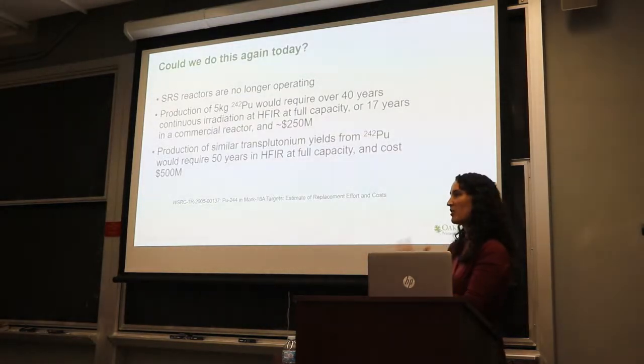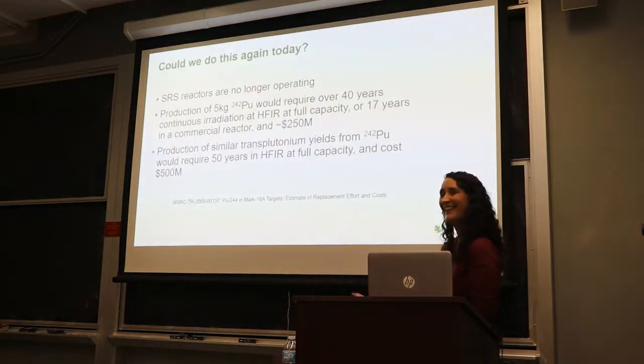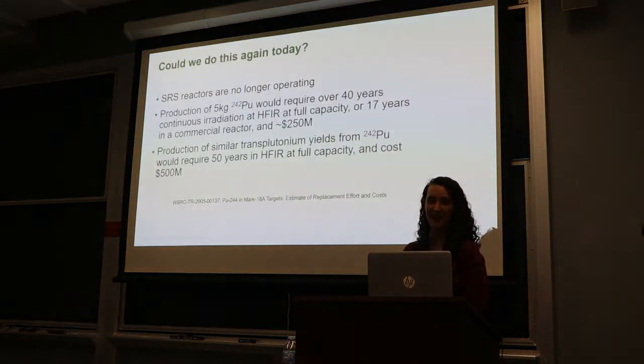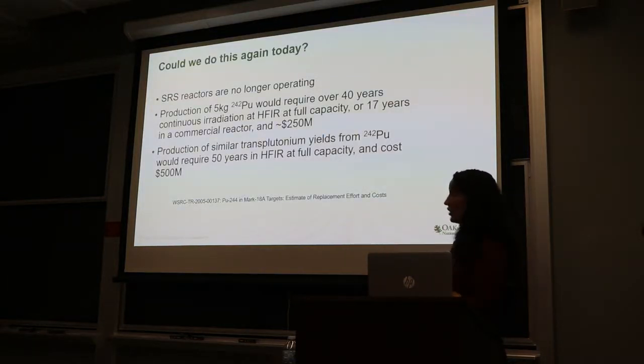And so as we start using this material and burning it up in fission, making fission products and destroying this material as we make plutonium, we start to think, well, what happens when we run out? Because we don't have those Savannah River Site reactors to make this material anymore. And so we start thinking, could we do this again today with the resources that we have?